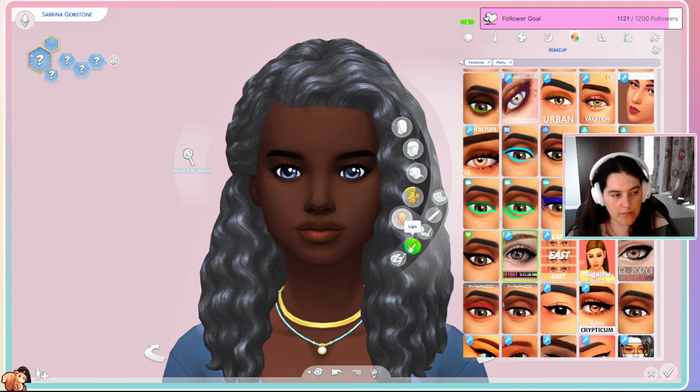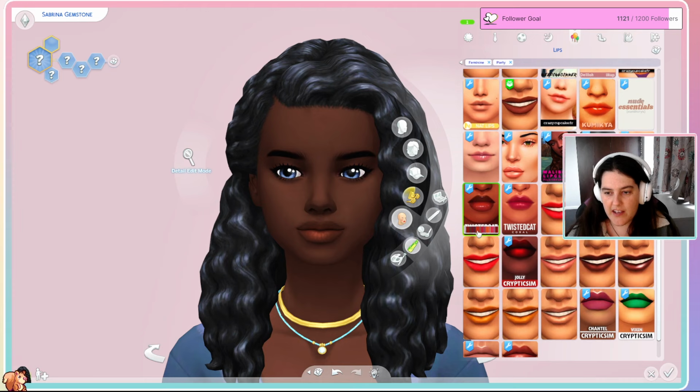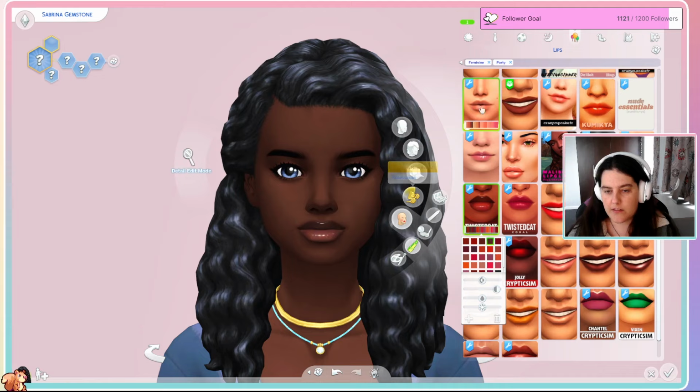This is the Night skin by Mad Mono. I've had it. It's like the first skin I ever got for The Sims 4 and I've never changed it. Because I like it. I think it's nice.